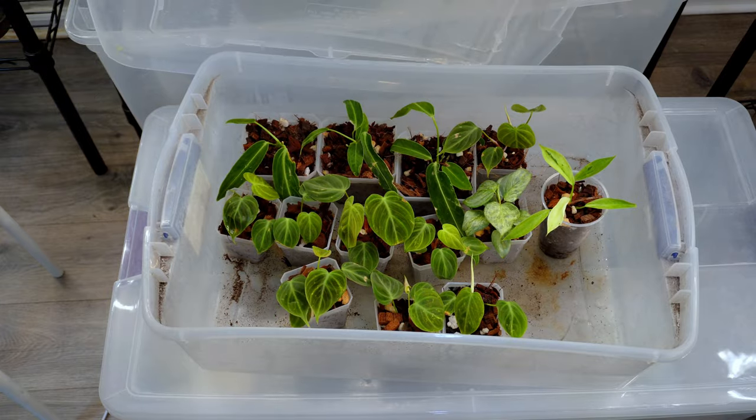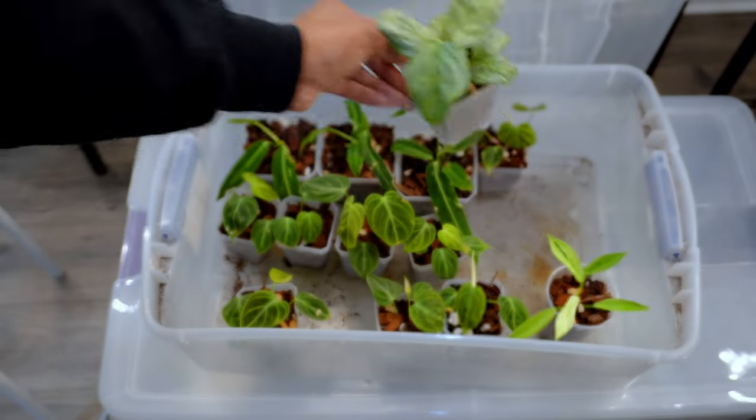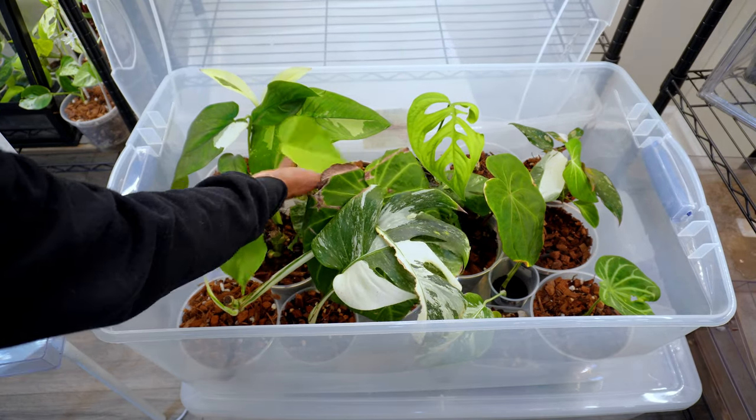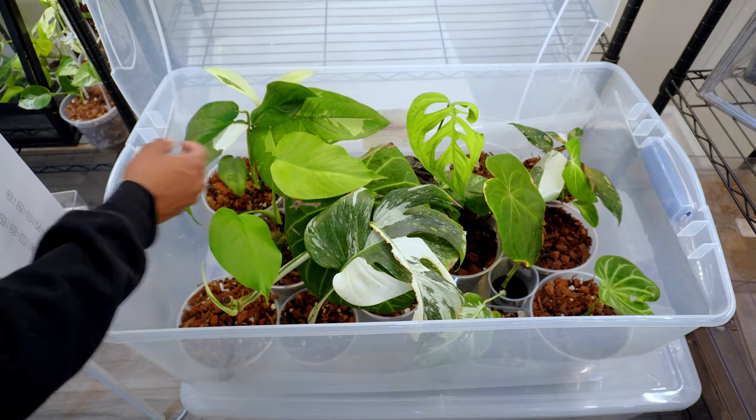This shelf is dedicated to propagations and rehab plants. These are all little seedlings that I have growing. I just keep them in this really shallow bin because they fit perfectly in there. And then in here are some rehabs. You'd be surprised how many plants come damaged when I unbox them from shipment. So any rehabs, they just sit in there.